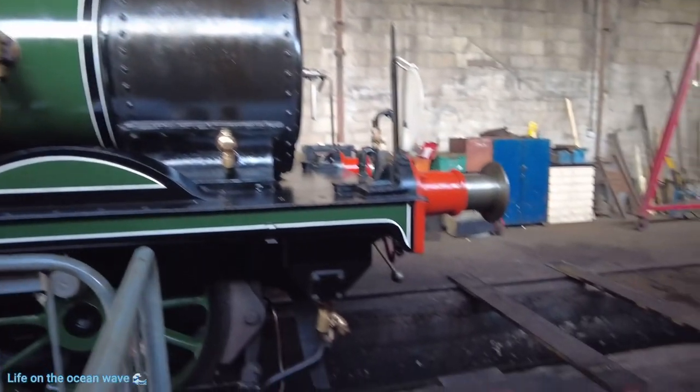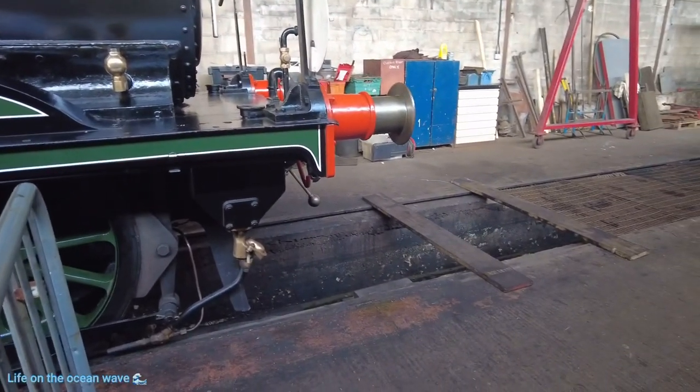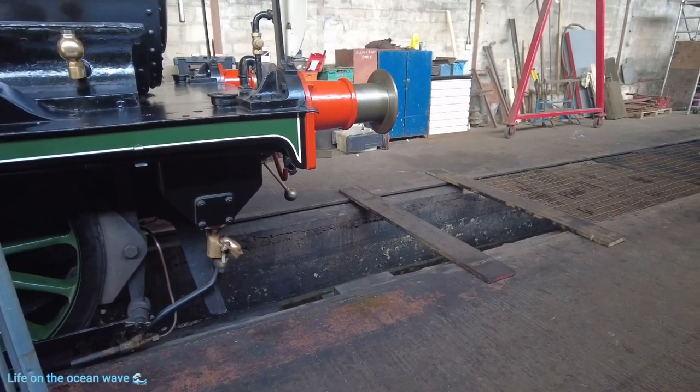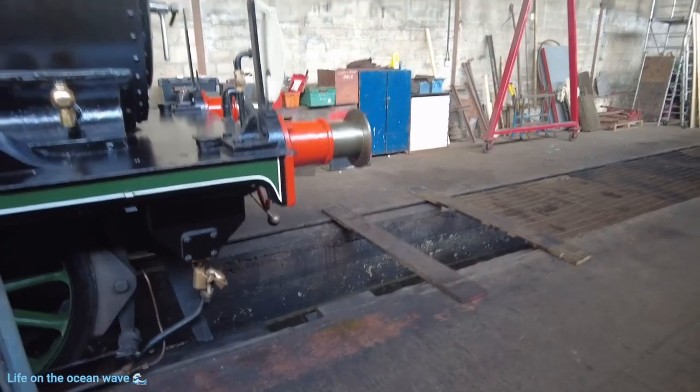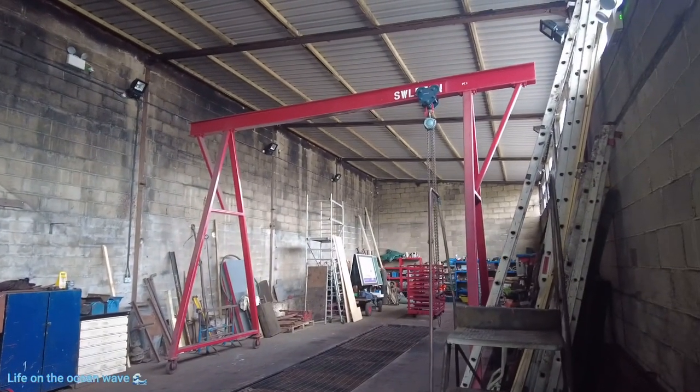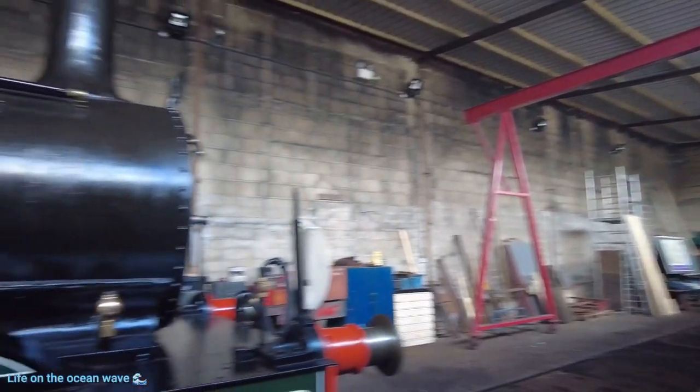You've got the preparation pit there, look. Pit like an MOT, like an MOT pit for a car, sort of thing. Hoists and trolley hoists and God knows what here, look. Wow. That's pretty damn cool.